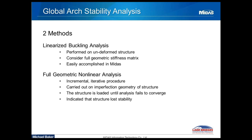The second method is a full geometric nonlinear analysis. The geometric nonlinear analysis is an incremental iterative procedure carried out on the imperfect geometry of a structure to compute the second order effects on the internal force. The initial imperfections are introduced directly into the undeformed arch geometry that we used to run the linearized buckling analysis previously. The shape of the imperfection is applied to the ribs and rib bracing following the first mode shape obtained from the linearized buckling analysis.